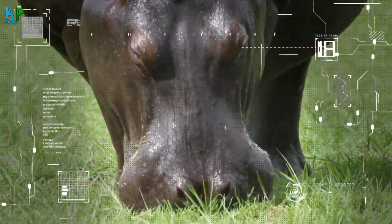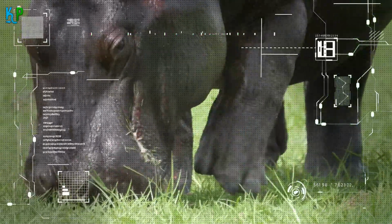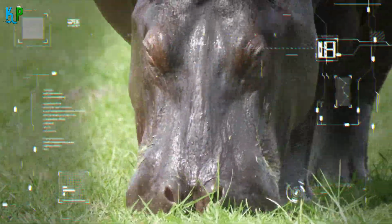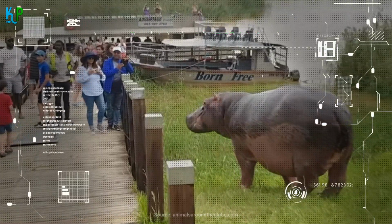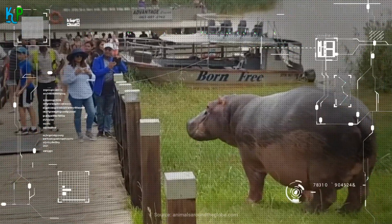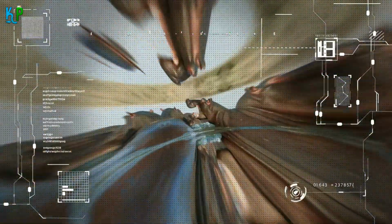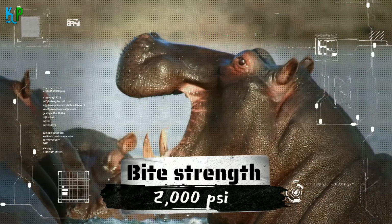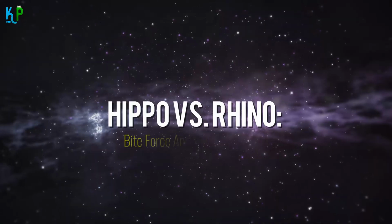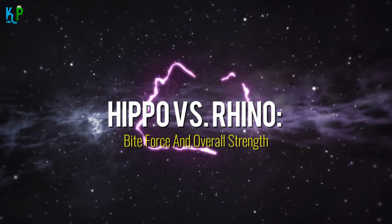Many mistake hippos for being cuddly, docile animals, an unfortunate error that could not be further from the truth. Not only are they easily agitated and ill-tempered, they have been known to attack tourists, which is a scary occurrence considering not only their massive size, but their 2,000 psi bite strength. Hippo versus rhino. Speed.